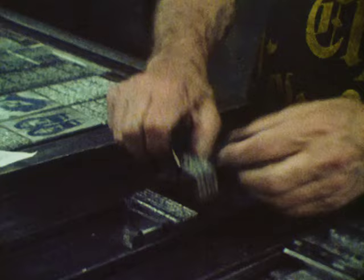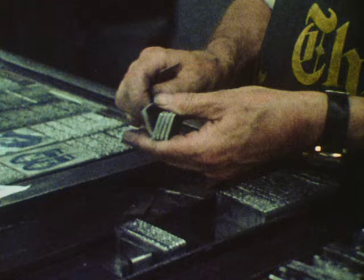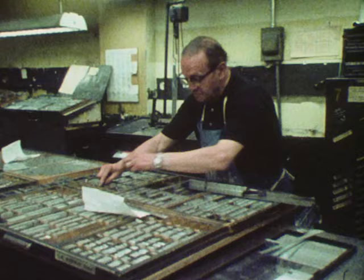Using 535-degree molten lead, it sets solid lines of type called hot type, cast in newspaper column widths. Now cooled, a printer's hands prepare the lines for insertion into a column of the page. Headlines are still set by hand, with type stored in traditional California cases and in time-worn Ludlow cabinets. By morning, relics of the past.